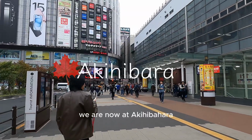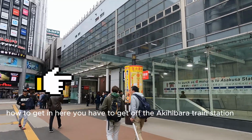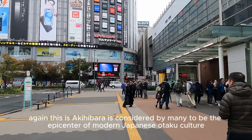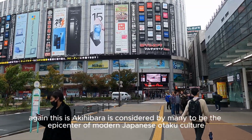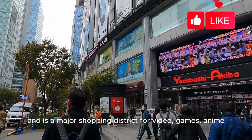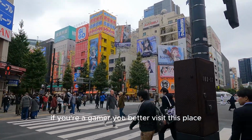We are now at Akihabara. So how to get in here? You have to get off at the Akihabara train station right there. And do you know what this place is known for? Again, this is Akihabara. It's considered by many to be the epicenter of modern Japanese otaku culture. It's a major shopping district for video games, anime, manga, electronics, and computer-related goods. So if you're a gamer, you better visit this place.